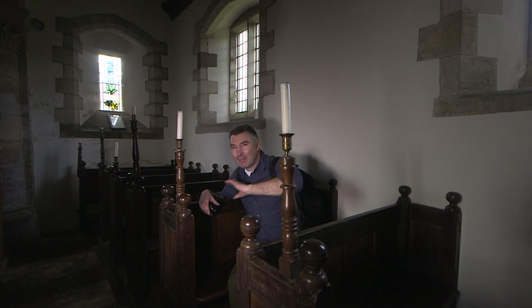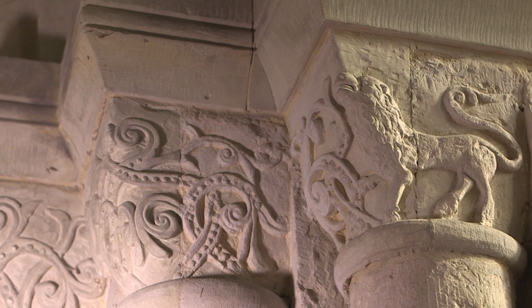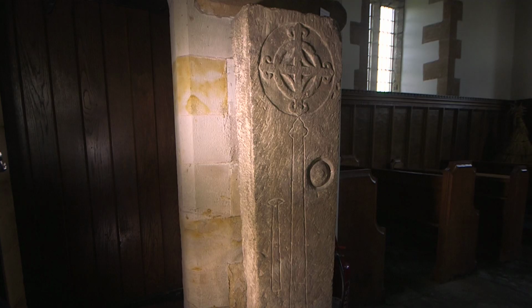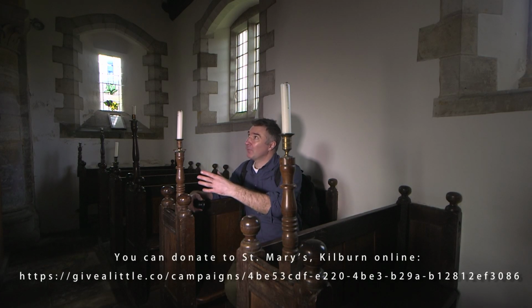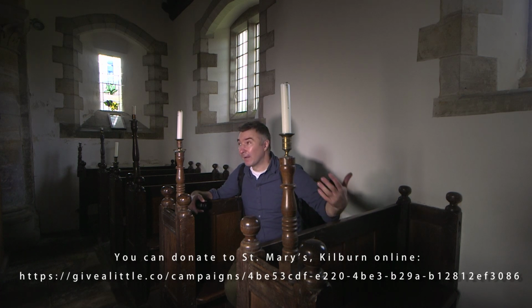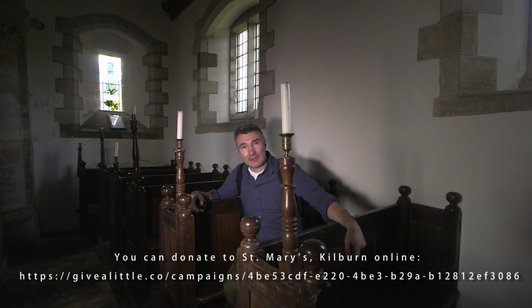So what a beautiful little historic church this is. St Mary's here in Kilburn, North Yorkshire. From the Mousey Thompson mice, which are hidden all around the church here, through to the Norman architecture, the grave slabs, right the way through to these beautiful Victorian pews, still with their original candlestick holders and candles. Quite remarkable, really.